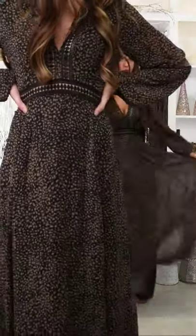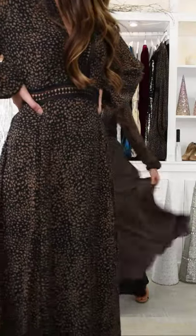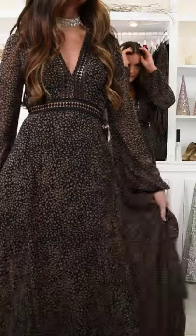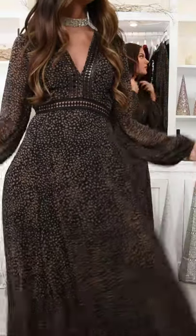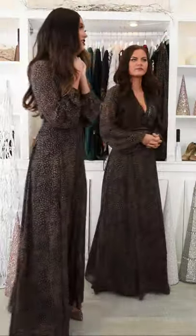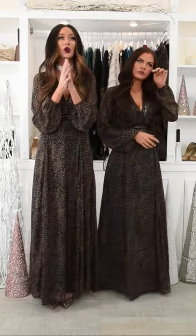This is the Forever My Love maxi dress in black and taupe, available for $59. Cute. Thank you, Brandy. Brandy approves. Brandy loves this. This is super cute, though. It's so fall to me. It's so gorgeous. Yeah, $59, and this is super, super high quality, you guys.